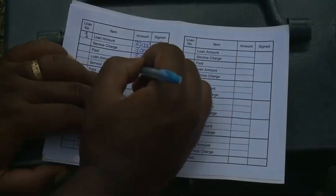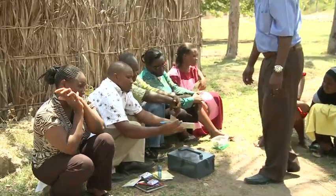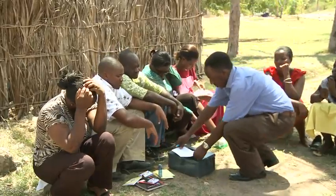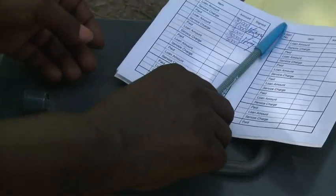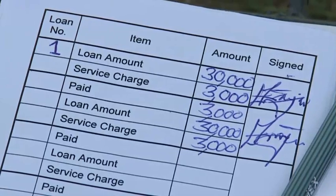The record shows that he still owes 30,000 shillings, and once again a service charge of 3,000 will be payable at the next meeting. The record keeper writes the new balance due, which is 30,000 shillings, in the loan amount row. He then adds a 3,000 shilling service charge to the amount due. Thus, once again, Juma is told that he will owe 33,000 shillings in the next loan repayment meeting, 4 weeks later.